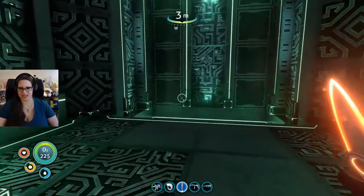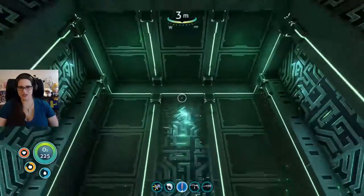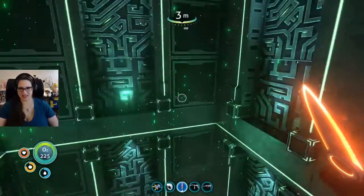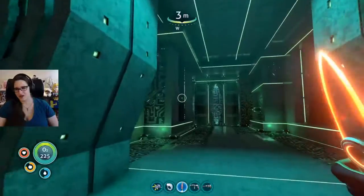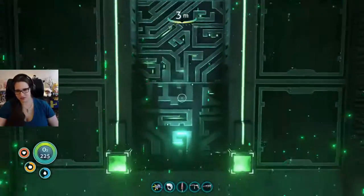I know, right? Oh, look, guys. A glowing hole. Well, obviously a dead end. Let's leave. Okay, so we're gonna go back over here. And we're gonna run! Jump!